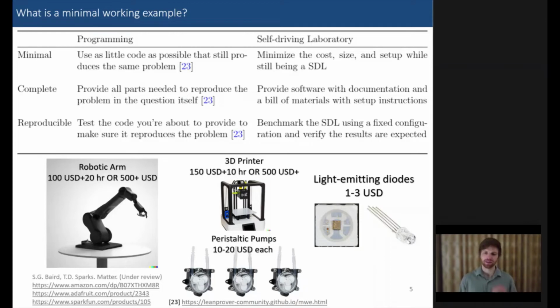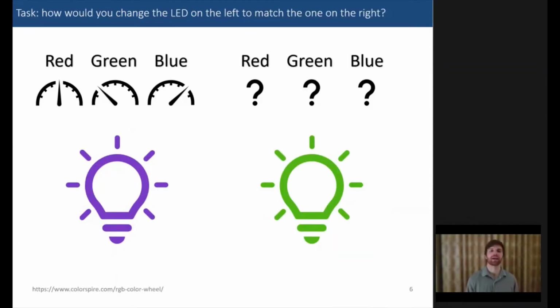And while it doesn't have that chemistry and material science aspect, I'll show how we can retain many of the key aspects of a self-driving laboratory in the chemical and physical sciences in a way that can still teach important principles while just dramatically reducing that overall cost and some of the difficulty in setting these up. So let's delve a little bit into the task at hand.